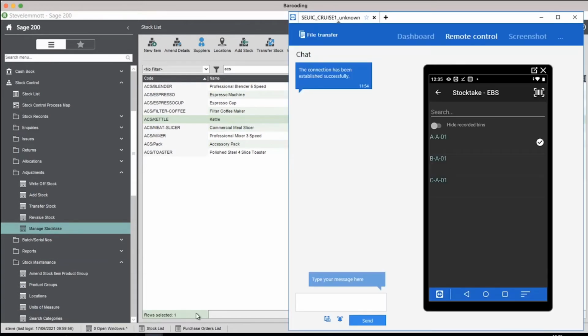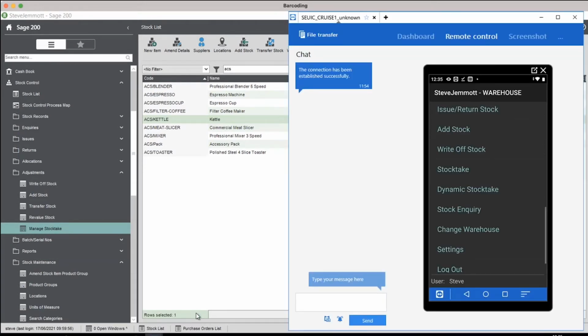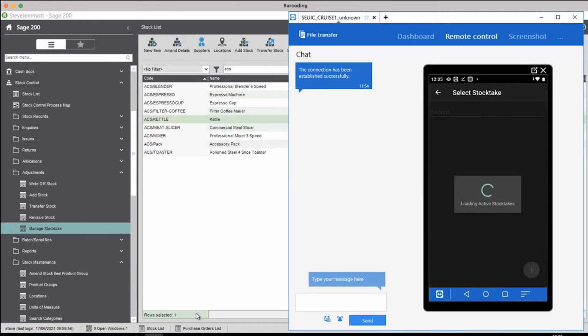Option number two, though, is we've created something called a dynamic stock take. The rules are still the same. You have to count it there and then. There is no point in time count. We did look at it, but it gets very, very complicated then to try and track all the movements. So the dynamic stock take can start in Sage, but typically it'll start on the handheld.